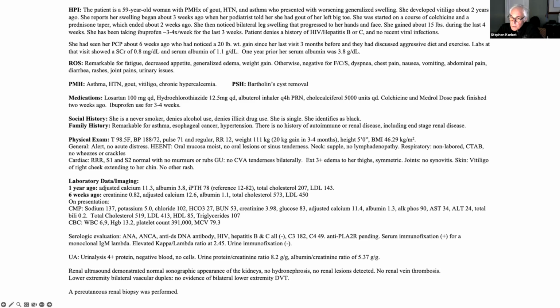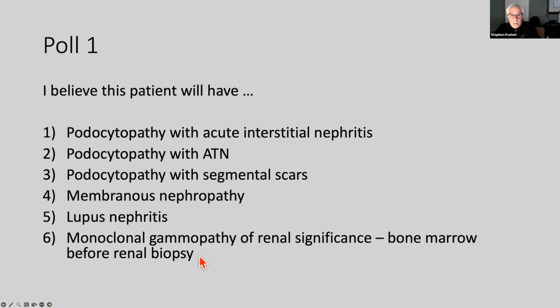It's also possible that she has minimal change disease with severe nephrotic syndrome, very low albumin. She's 59 years old. She's had a history of hypertension. These are the people who get NSAIDs and are more prone to have acute kidney injury, as Ron Falk and Charlie Jennette showed years ago. So ATN's another possibility. You want to put back to the poll?